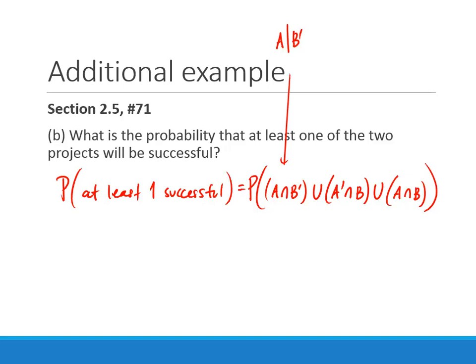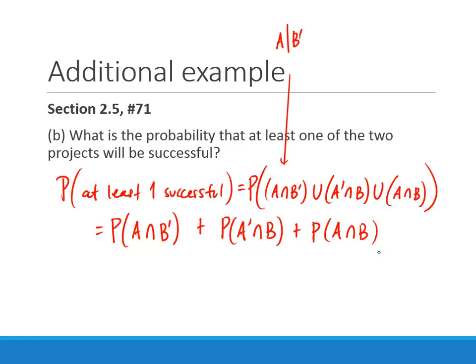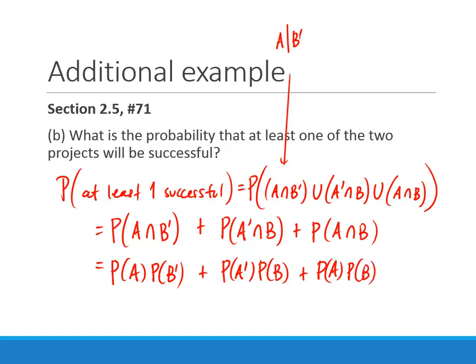Anyway, I have the probability of 3 events unioned together. They're all disjoint events. Convince yourself of that. So this is going to be the probability of A intersect B complement plus the probability of A complement intersect B plus the probability of A intersect B. And now, thanks to the fact that they're all independent, we can use our multiplication rule for independent events. Question? No? Okay. So this is the probability of A times the probability of B complement, plus A complement times B, plus the probability of A times the probability of B. When I'm intersecting independent events, I can just multiply them together.